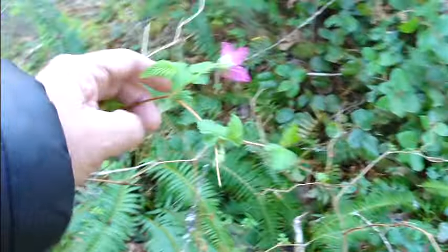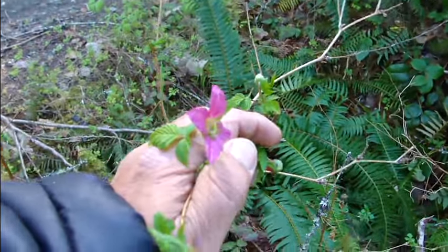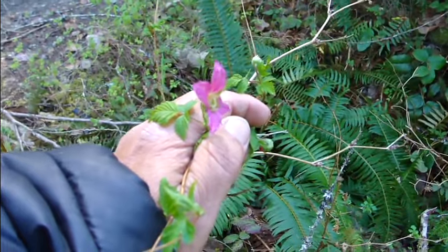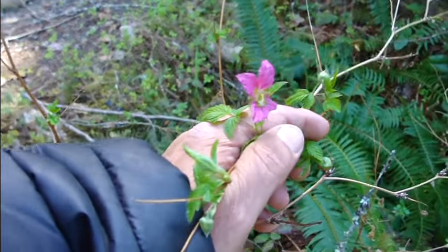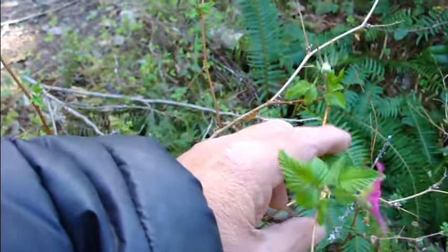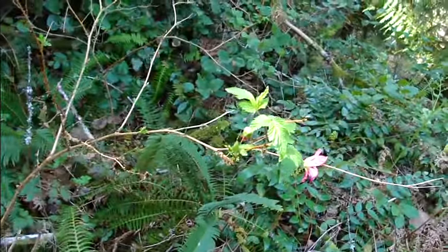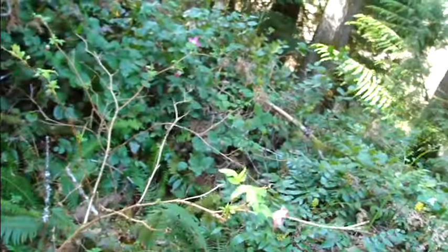Oh, and right beside us we have Rubus spectabilis. This will turn out to be an orange to red mottled berry. Very delicious, the salmonberry, and this one might only have a couple because it's only got a few blooms on it, but there are a lot bigger bushes around. Alright, on we go.